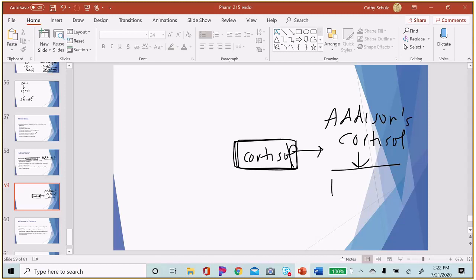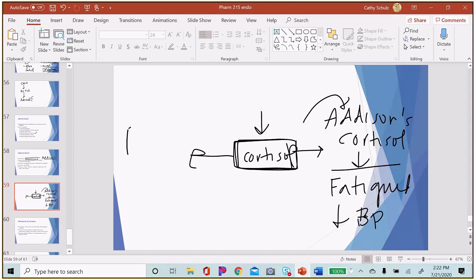When that happens, the patient will be very tired and especially have a very low blood pressure. And those are the biggest complaints of people with Addison's disease. And so our treatment would be a preparation of cortisols because we would want to get them back in the normal range. However, if we overtreat, we'll end up with the opposite. Too much cortisol gives the person a condition called Cushing's disease.